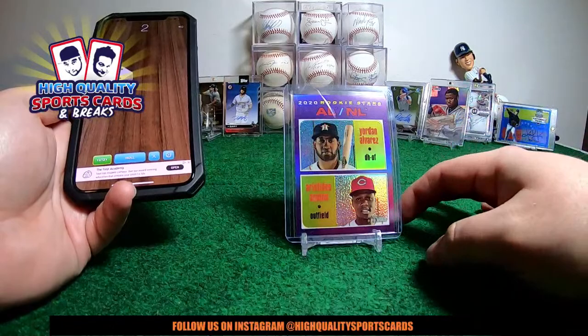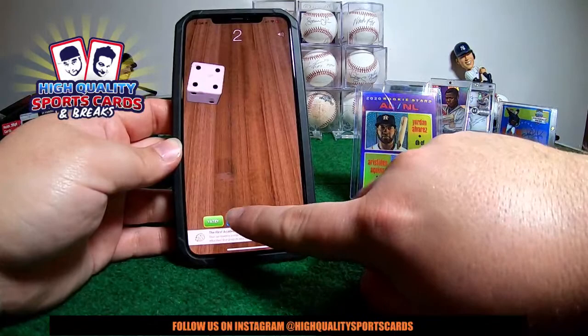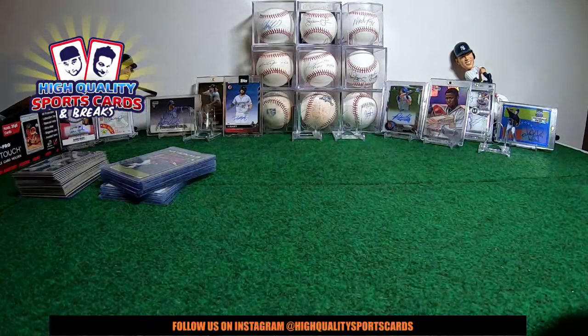All right, this piece, Aristides Aquino and Jordan Alvarez between the two teams. 1-2-3 on the top, 4-6 on the bottom. Here we go. Big dice here. Number 2, Jordan Alvarez and Houston Astros. All right, congratulations to Greg, my friend. You got that piece, man.